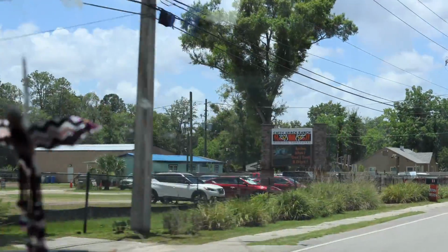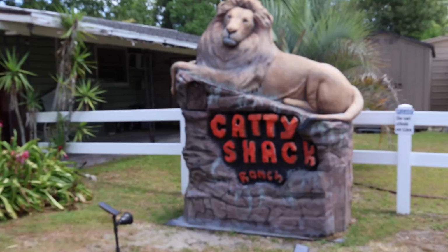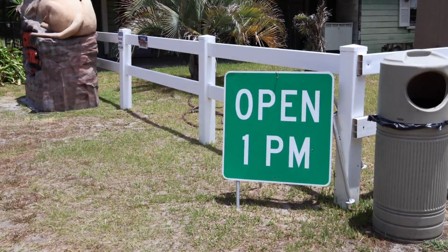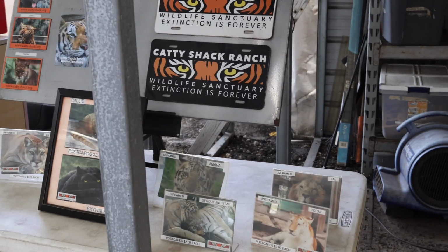On this beautiful sunny June day, we visited Catty Shack Ranch just after 1 p.m., which is their opening time. The goal and purpose of Catty Shack Ranch is very respectable in my opinion, and I will share more about that shortly.